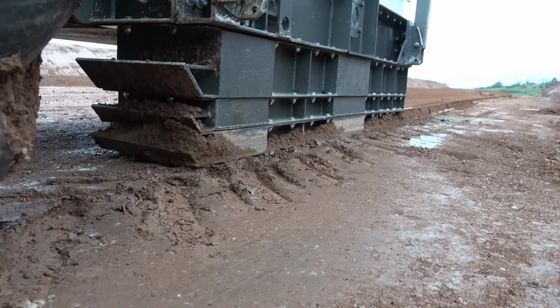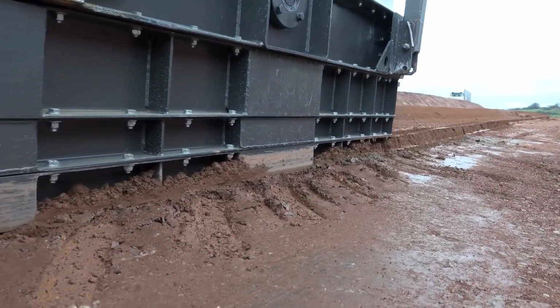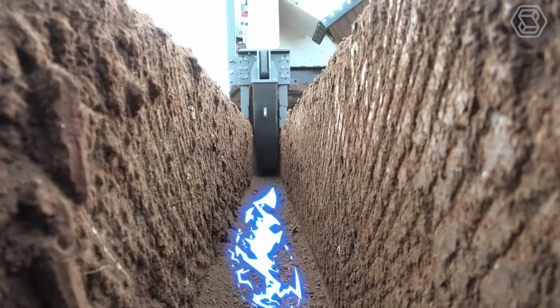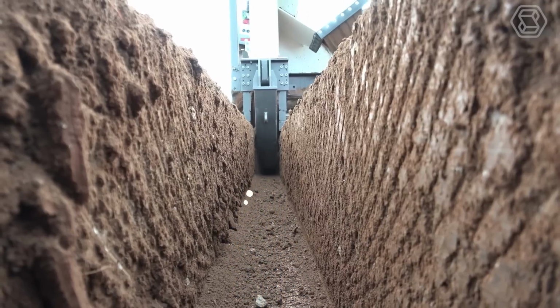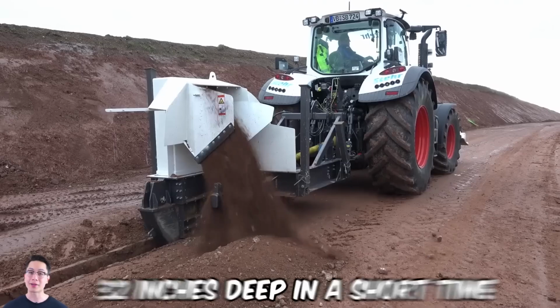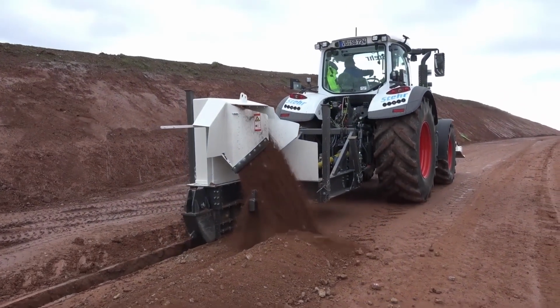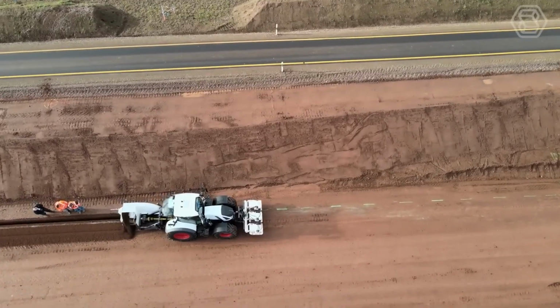This is the new stair trencher model SGF 800. It represents a new drive concept that transmits an extremely high torque to the cutting tooth at a relatively low drive power. With it, you can mill cable ducts up to 12 inches wide and 32 inches deep in a short time. The trencher is suitable for cutting trenches of any requirements, such as empty pipes, water pipes, power lines, fiber optic routes, or drainage.